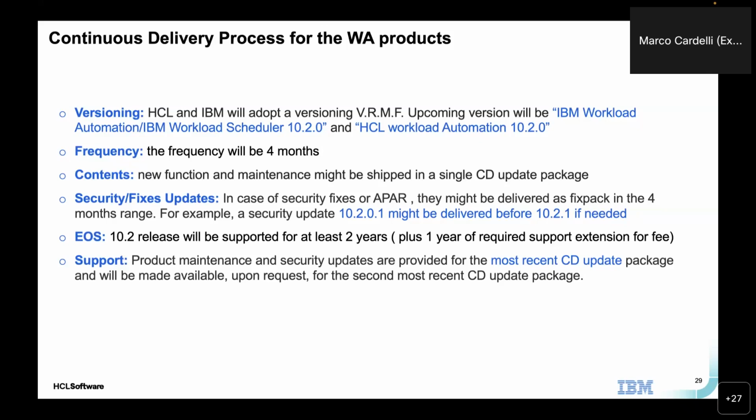A question around DWC, so let's say 10.2, does that support 9.5 master? I think so. We should support at least a couple of releases. Do you know? I'm not sure about this, but we should support it. Yeah, we can double check.